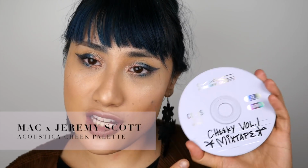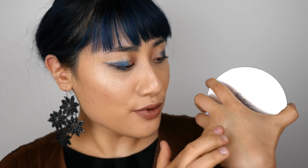I also bought this cheek palette, and it has a blush, a bronzer, and a highlight. There's nothing special about the shades, let's face it. I feel like they're pretty stock standard. The highlighter is pretty intense. I was surprised when I put it on. I put too much on.